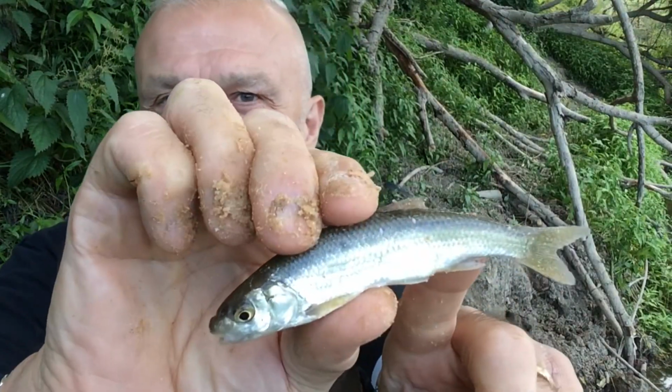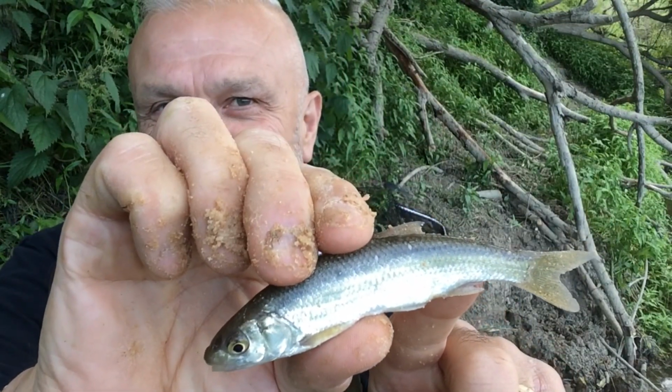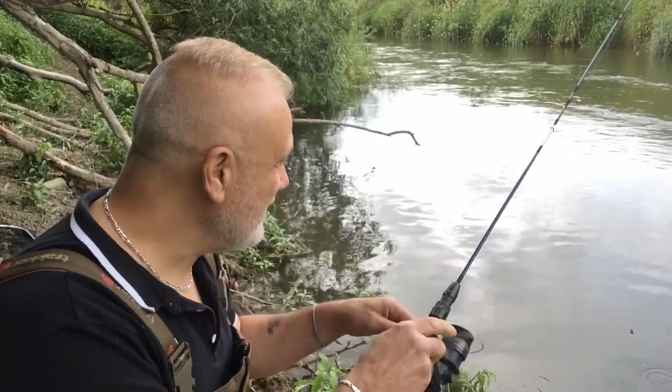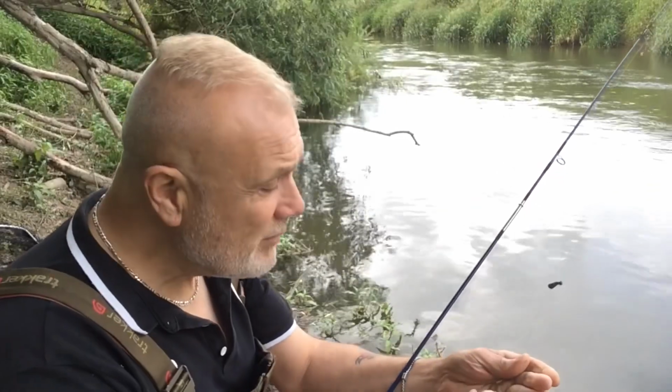After lots of chub, a small dace. That was great. I enjoyed that very much indeed. Time to go home now though. Not because I've had enough.